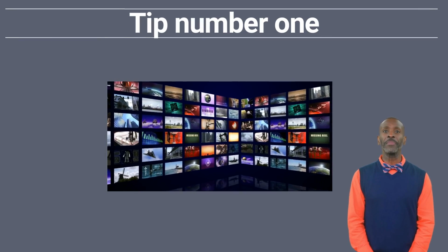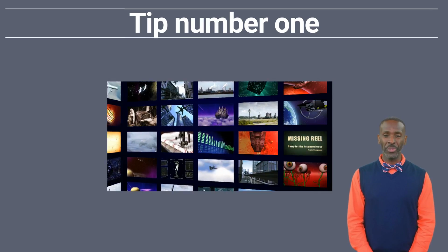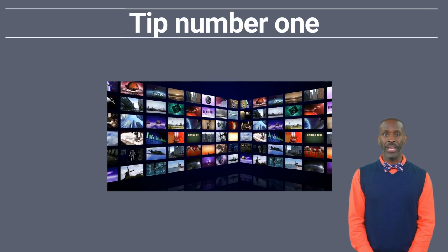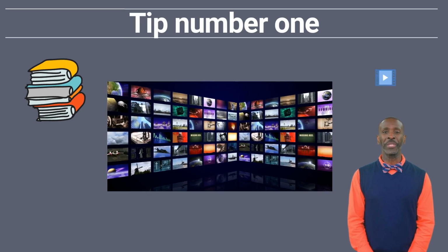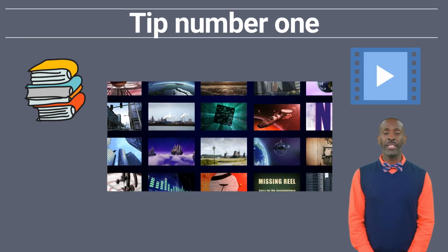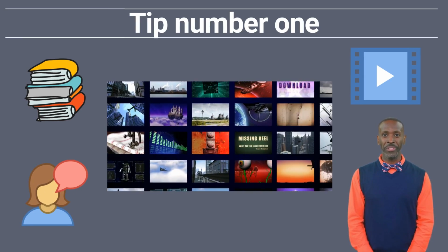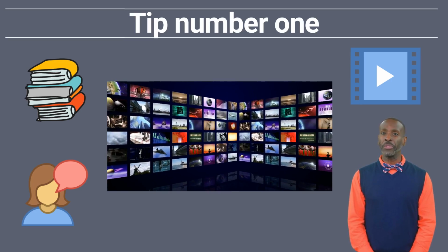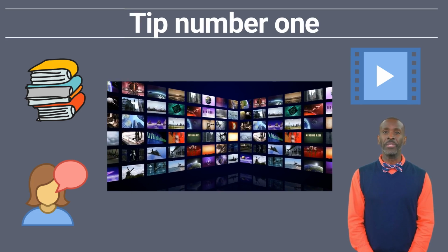Tip number 1. Immerse yourself in the language. Surrounding yourself with English is crucial for developing fluency. So, how can you do that? Let me share a few ideas. Read English books. Watch English movies with subtitles. Engage in conversations with native speakers or language exchange partners. And utilize language learning apps. The key is to expose yourself to English as much as possible. It's a fun and effective way to improve your skills.